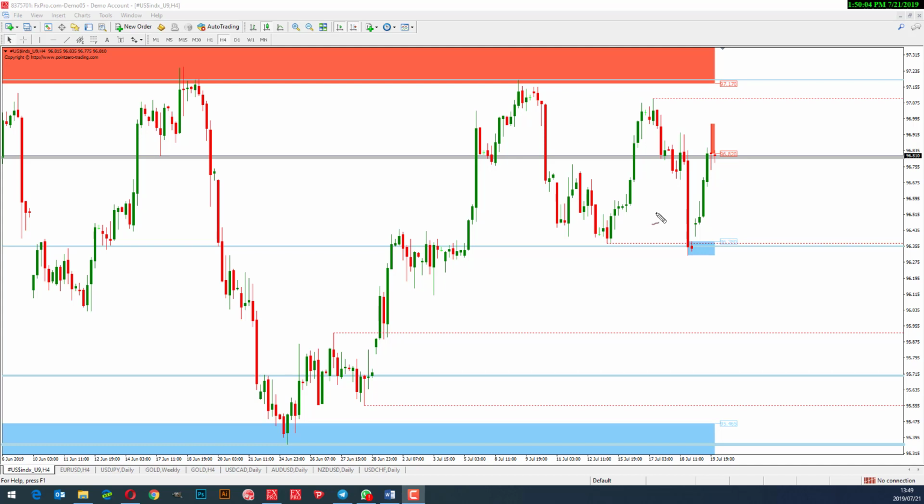In this week's review, I'm expecting the dollar to continue with its bullish bias all the way to the 97,200 level, which is quite a strong supply area. This area is also a potential zone for bearish evidence in this market.